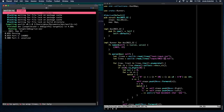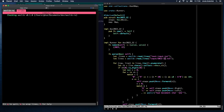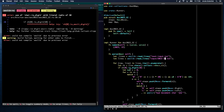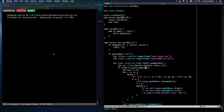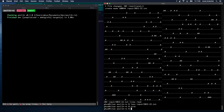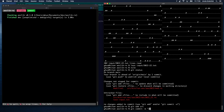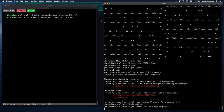Okay, so let's check Clippy. Computing. Oh, is ASCII digit. So we don't need to do is digit 10. So much simpler. The things I do for Clippy, just never appreciated. Git status, git add source, git commit dash m 2022 day 22 part 1. Okay.